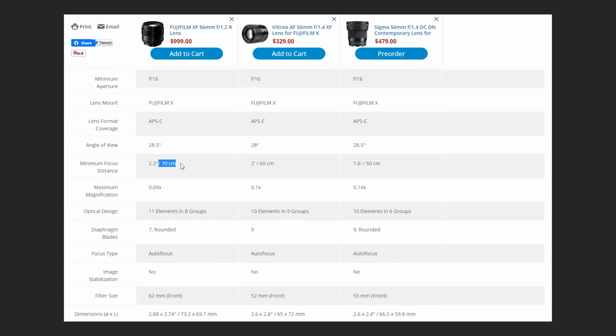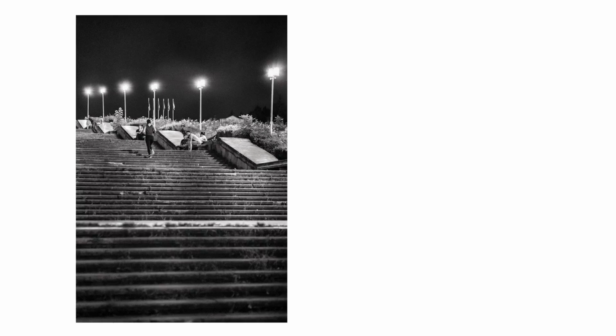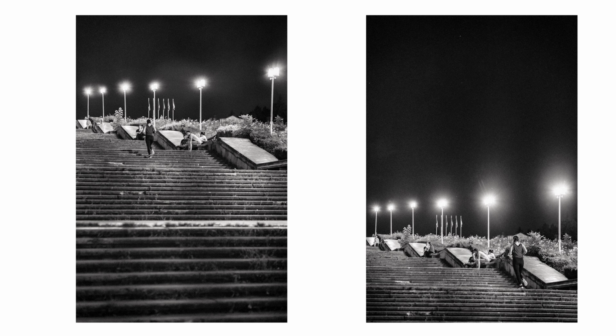One more very important thing is that the minimum focus distance of the Sigma is 50 centimeters. On the Viltrox it is 60 centimeters, and on the Fujifilm it is 17 centimeters. So this means that with the Sigma you can get closer to your subject, so you will have a smoother bokeh, a more powerful portrait. You can make all kinds of detail shots. So again, this is why I think at this moment Sigma really wins the 56mm debate. If I had to choose a new 56mm lens for my Fujifilm system now, I would surely go with Sigma for these reasons.